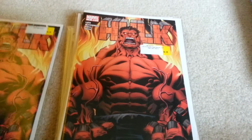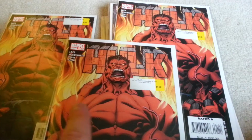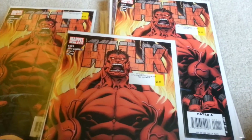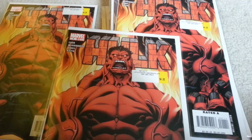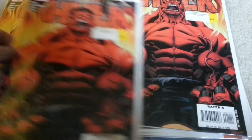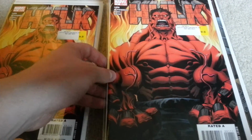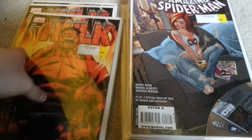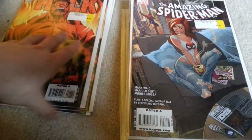So that's all the things I got in the mail, and now I'll show you what I picked up at the comic book store. I went back to my local comic book store, he had 3 more copies of Incredible Hulk number 1 from 2008, first appearance of Red Hulk, and he was selling them at $4 a pop, so I was like, why not? I'll take them. I think he was kind of mad though. He's like, you're taking my Hulks, man. I'm like, well, you keep putting them out and selling them, I'm gonna keep buying them. I'm probably gonna send these off to CBCS. There's a couple books I want to get graded by them, so yeah.